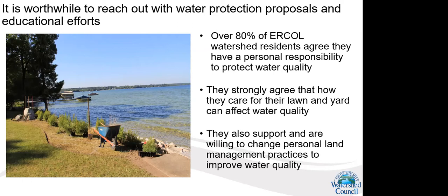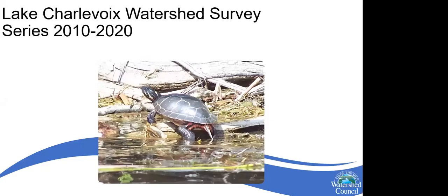It created a baseline so that future surveys can follow up and measure change after some outreach and education takes place, with the release of a brand new watershed management plan for this Elk River Chain of Lakes watershed. So that brings us to Charlevoix, Lake Charlevoix Watershed. We did baseline surveys in 2010 and repeated them in 2020 to measure any changes after we specifically implemented projects based on feedback we got from the first series of surveys.